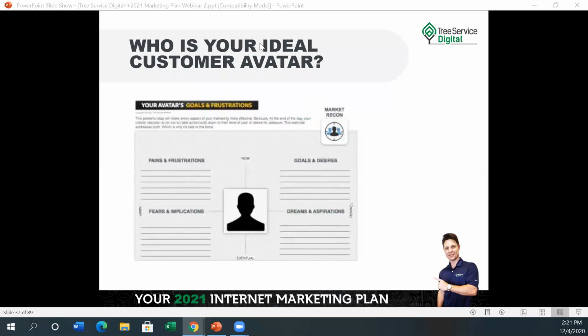Then we look at who your ideal customer avatar is. Avatar just means who is the typical person, human being, that would call, schedule, and buy your services, your customer avatar. You've got to know their goals and their frustrations. You need to know their pains and their frustrations as a buyer, as a consumer out in the public, their fears and their implications, their goals and their desires, dreams and aspirations too.